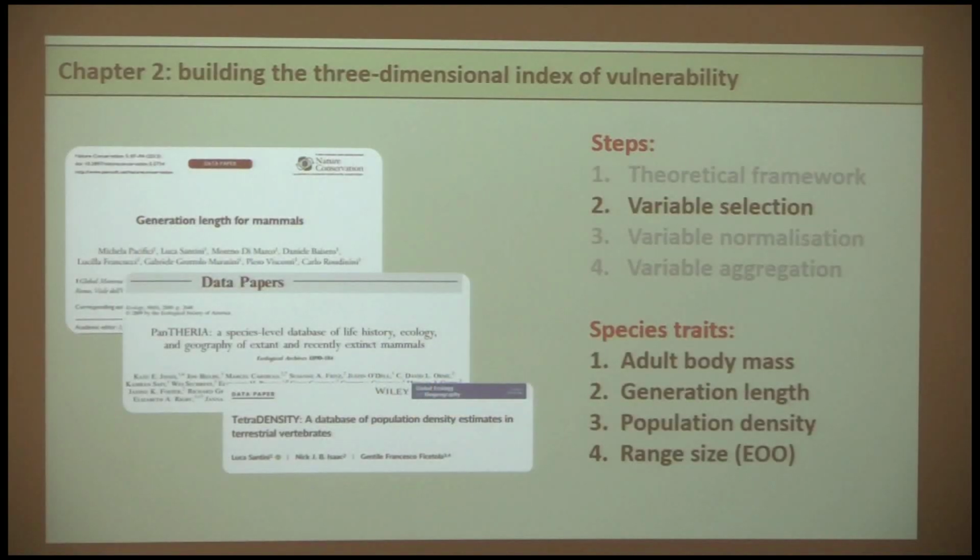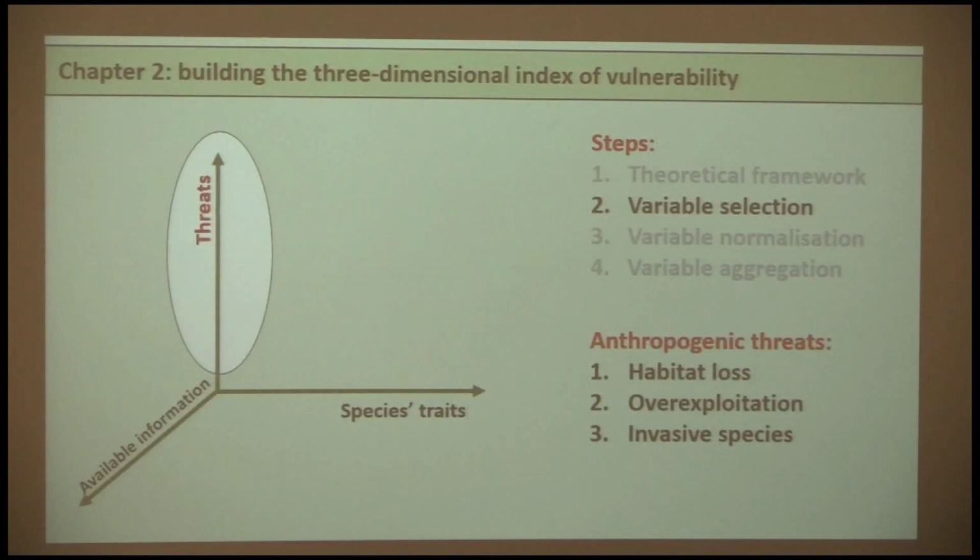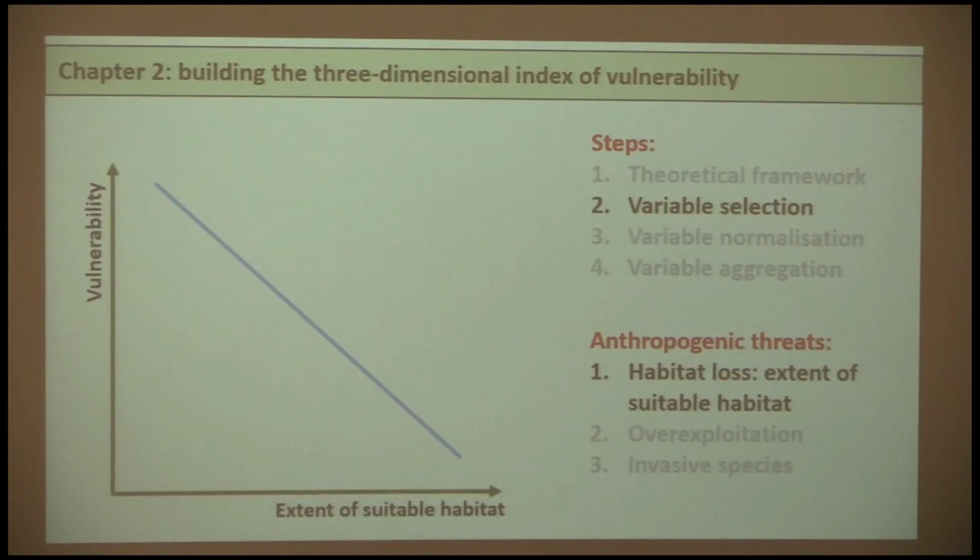So I collected data from several publicly available sources. As regards the second dimension, that is the intensity of the anthropogenic threats, I considered three main threats on biodiversity: habitat loss, overexploitation, and the introduction of invasive species. The index is still a work in progress, so probably I could introduce or take away some of these variables. This is just preliminary.